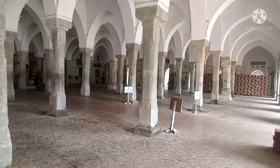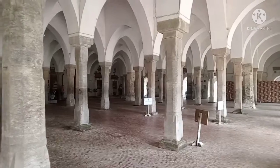Floor contains the bright past of Muslim history, and I'm really amazed, and I can't believe I visit this beautiful mosque. It's one of my loves from my childhood.